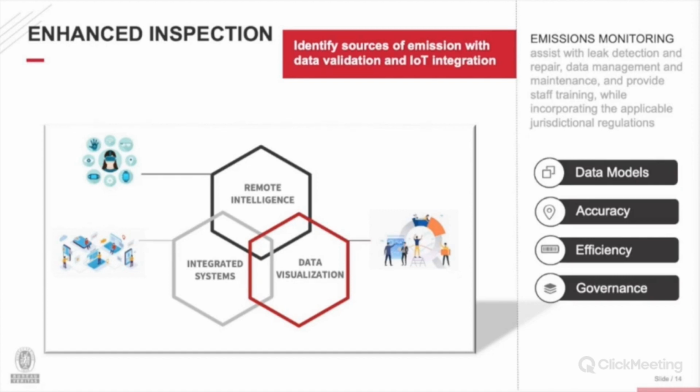This begins to walk the line of enhanced versus augmented, but you can see how these examples lead into other solution discoveries. In this case, we're focused on three areas: integrated systems, which act as validation and help to provide data governance, and remote intelligence, or what we like to call field intelligence.